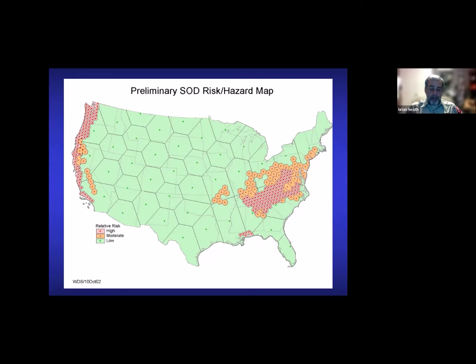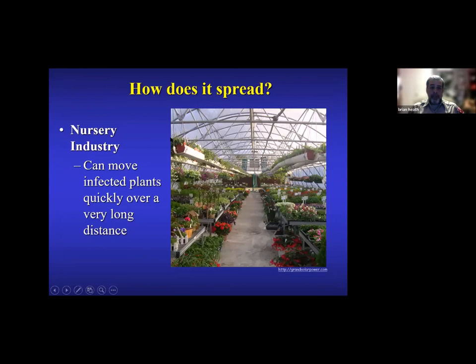So like I mentioned earlier, the nursery trade, that's how it got to North Carolina. Sudden oak death got moved all across the country, and it was through nursery products. California, it's amazing. I live not far from the mountains here in North Carolina, and there's rhododendron, mountain laurel all over the place. And when you go to any nursery, 99% chances that rhododendron bush came from Oregon or Washington State. It's just how industry works. It's how things happen and move. And again, there are consequences with that.